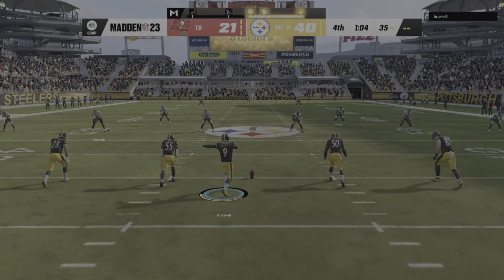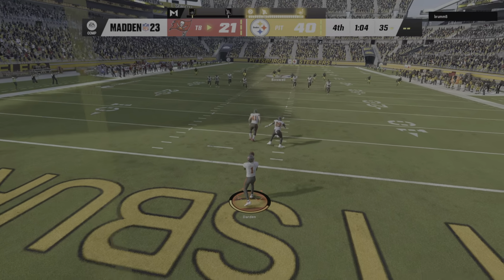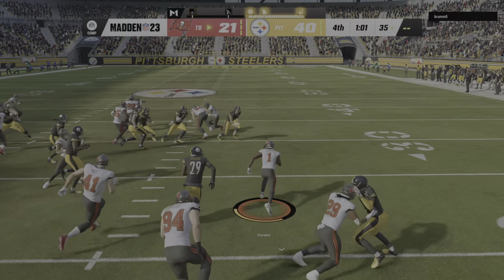So they throw the pick six. They'll get another shot at it now as this one's in the air. From the end zone, here comes Jalen Darden.